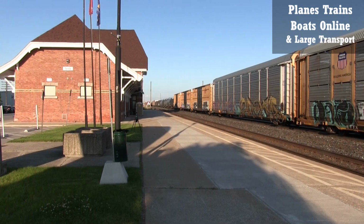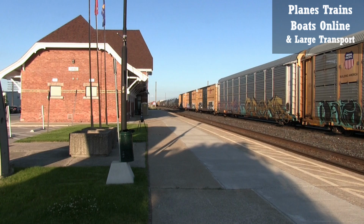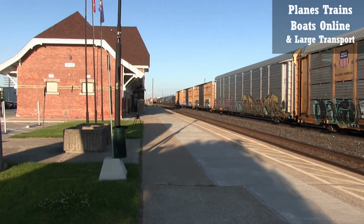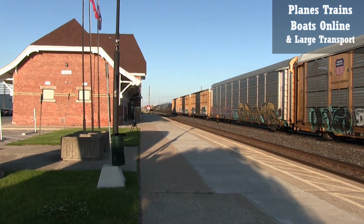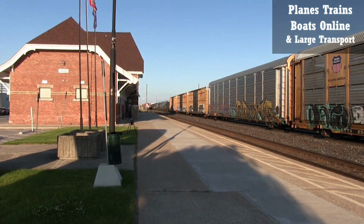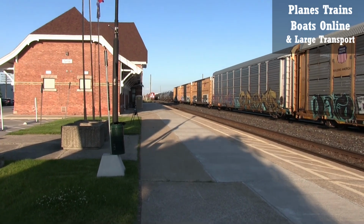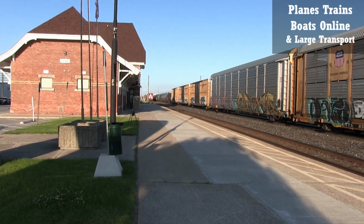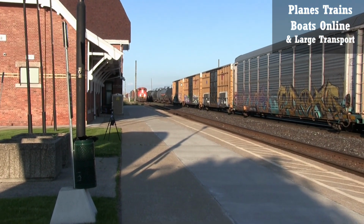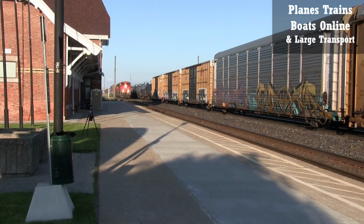All right, hey, we're here at the Sarnia UVA station. We have the M397. Apparently this train's a bit of a monster, so we'll have to see. I believe it's got locos at the rear too, or at least one. Don't see that very often here. Another train off to the right here, waiting to go after him.